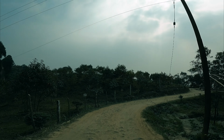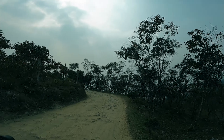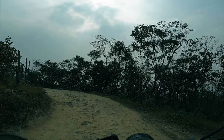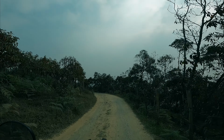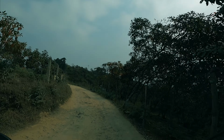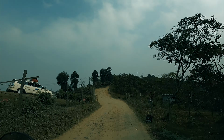Let's go to the Ahal Dara viewpoint. This is the Ahal Dara viewpoint on Selfu Hills. I came from that route. I've been here last time, I think one and a half years back. So let's see any changes. The roads are the same. Still not constructed. Yeah, I remember climbing this road.